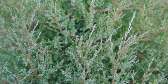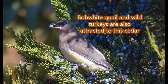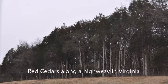Late in the summer and early in the fall, many of the junipers have a blue-green berry-like fruit, actually modified cones that will attract birds. Because they are quite salt-tolerant, they can be used near roads, driveways, and sidewalks.